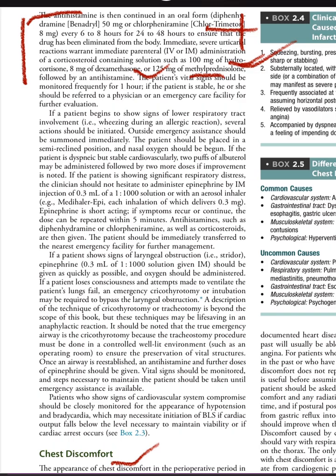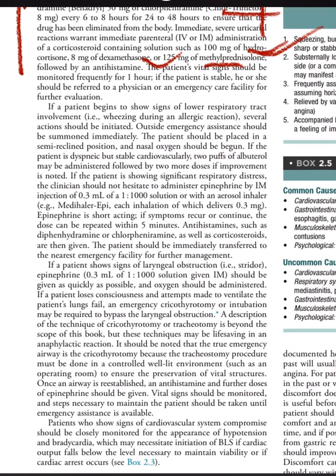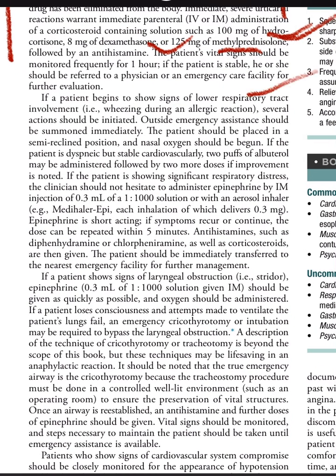Wheezing and lower respiratory involvement. Now imagine the patient starts wheezing. This is serious, and we have to act very quickly. So what to do? First thing first, call for emergency help. Then we have to place the patient in a semi-reclined position, which is suitable for the patient. That's why it is written here. Sorry for going out of this, but you just have to learn it when I'm saying it.